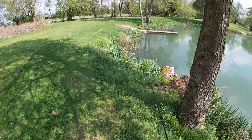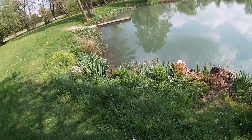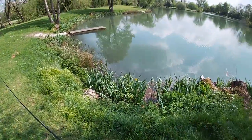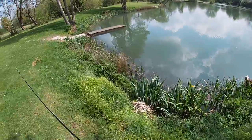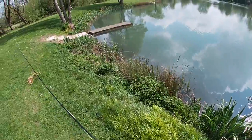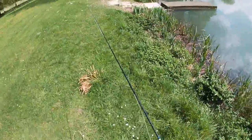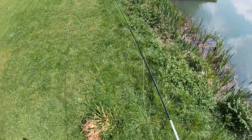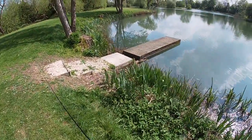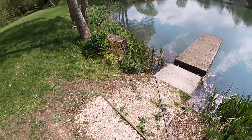So this is where I was stalking those big fish a couple of weeks ago, and that guy came and scared them off. So let's just take it nice and slow. Haven't seen any big fish today in the margins, which is a little bit odd. Just need to have the patience to walk around. But in the heat of the day, the big fish do take a bit of shelter occasionally.